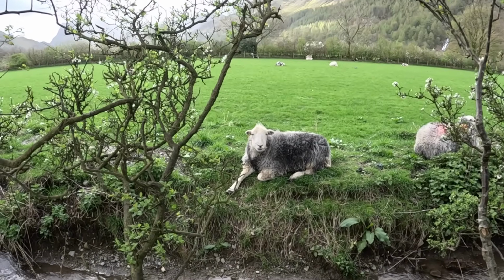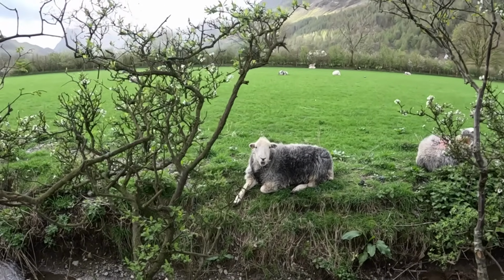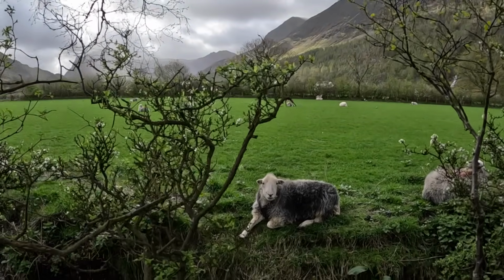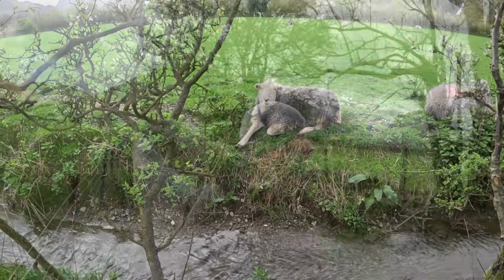Just relaxing there next to the brook. Right, so we're going up to Haystacks today, which is just up there. Right, are you coming? No, I'm staying near that river.